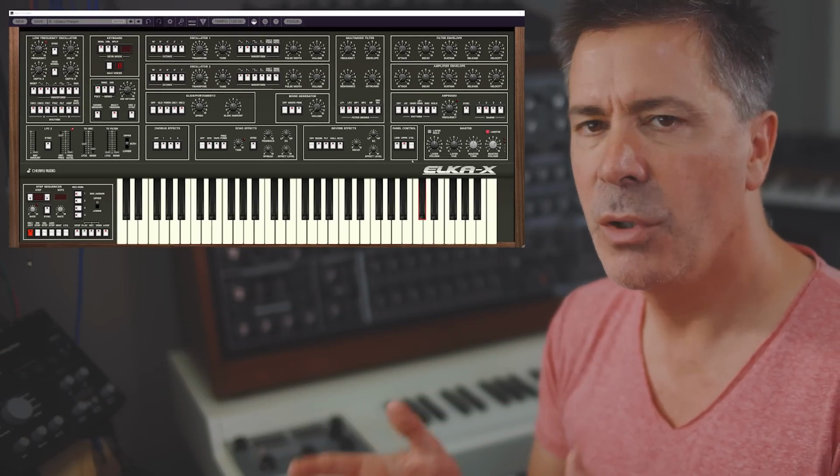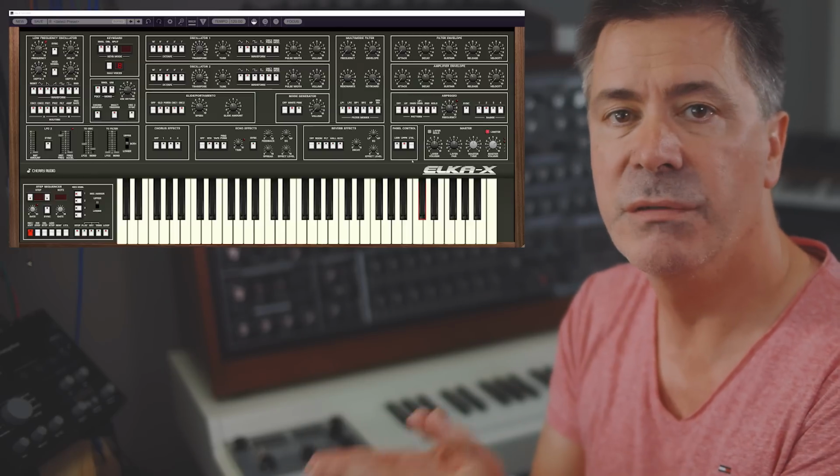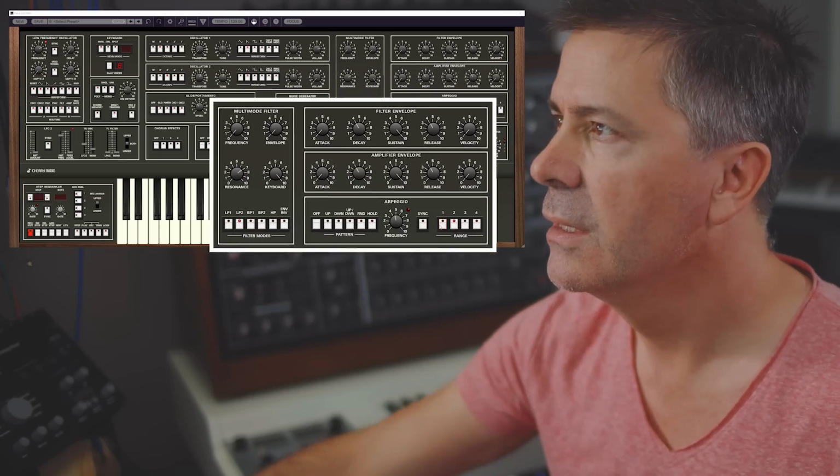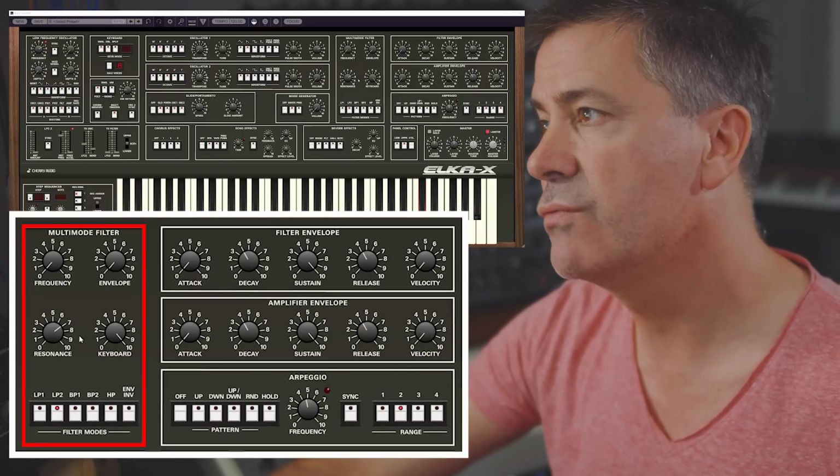So once the audio from the oscillators and the noise generator are mixed together, they naturally then go into the filter section, and that's what we'll look at next. Here is the filter section. It's a multi-mode filter, which is really cool.